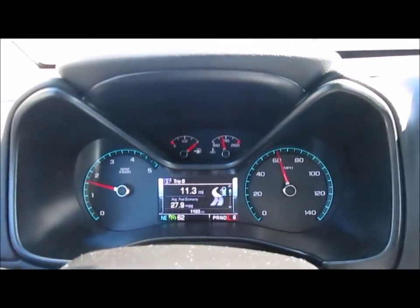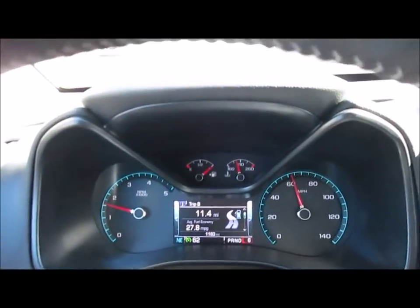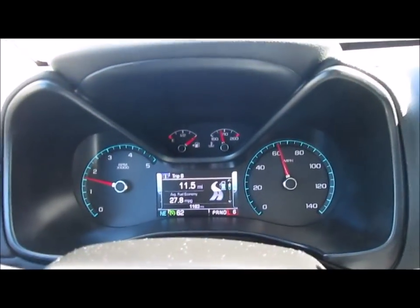Problem is, my drive up to the desert, it's gonna be a 6% grade going up, and that's gonna destroy my MPG. 27.8, went down a little bit. Come on, almost at 28.